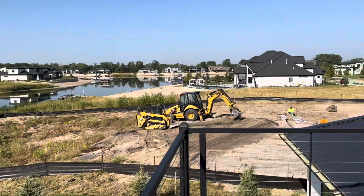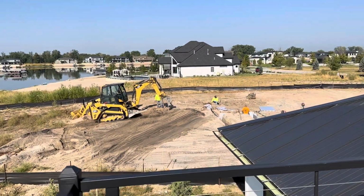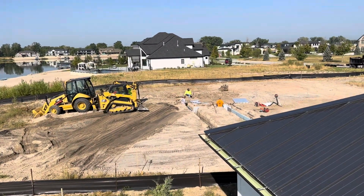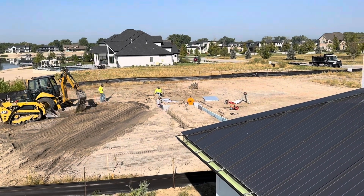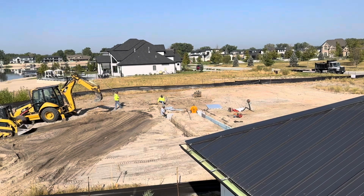Here's lot 91 right here. They're just breaking ground today. They just marked it yesterday. Got the skid steer and the backhoe digging out the footers, along with the crew laying out the rebar and the insulation for the footers.